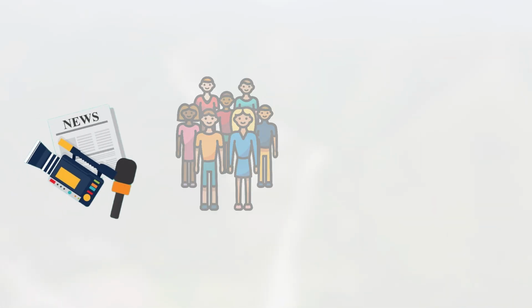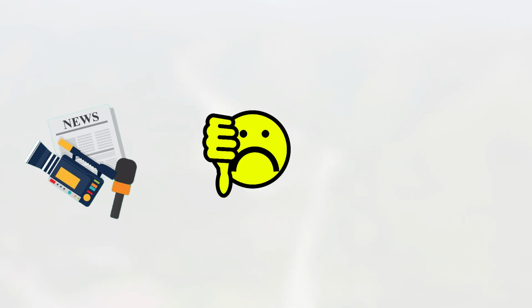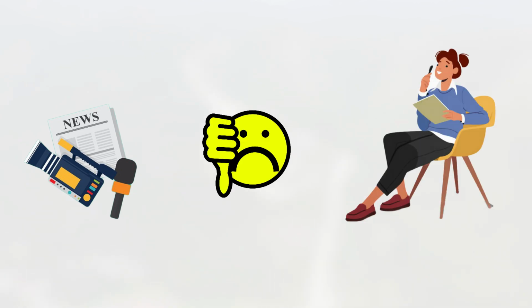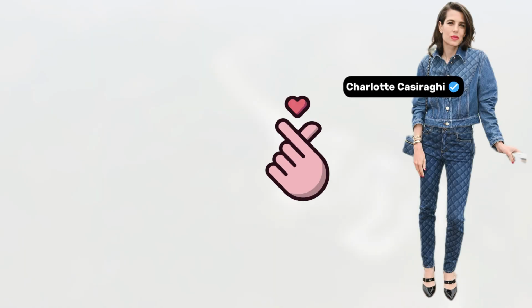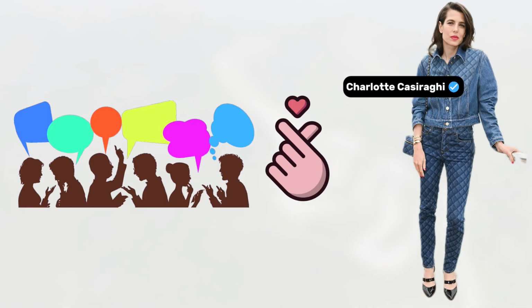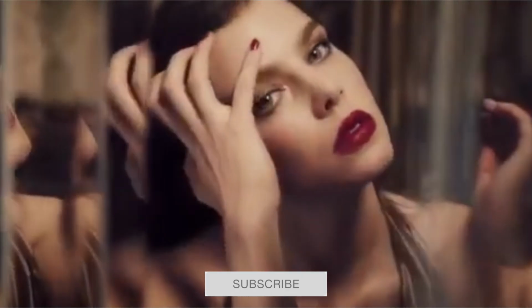Some media outlets and public opinions criticized the dress for not fitting the typical expectations of a royal wedding gown. However, Charlotte Casiraghi was strong enough to face the criticisms. She handled it with grace and confidence. She continued with the wedding celebrations, including a picnic reception and an evening dinner and dancing, indicating that she embraced her choice and did not let the criticism affect her special day. She continued showcasing her confidence in her fashion choices.